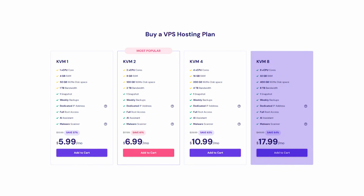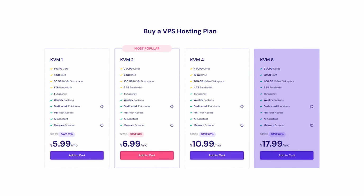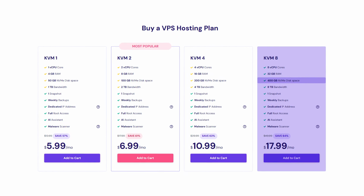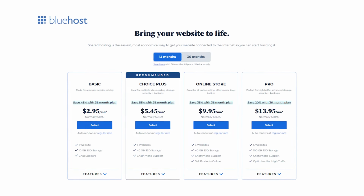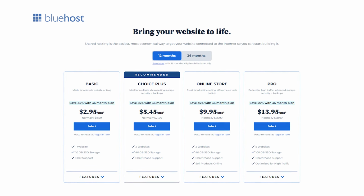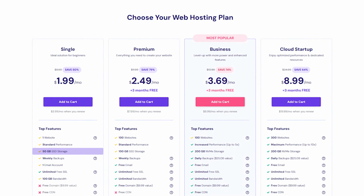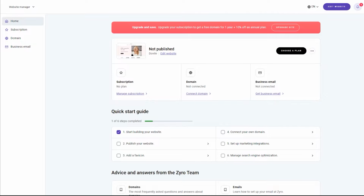Hostinger server space, even in their top-tier plans, is somewhat limited. They set a limit at about 400 gigs on their highest VPS plan, which sounds like a lot, but can fill up fast with large files. So if you need a ton of space, you might want to look elsewhere. But for most websites, even the 50 gigs you get with their lowest plan are more than enough. So that's all the negatives about Hostinger.